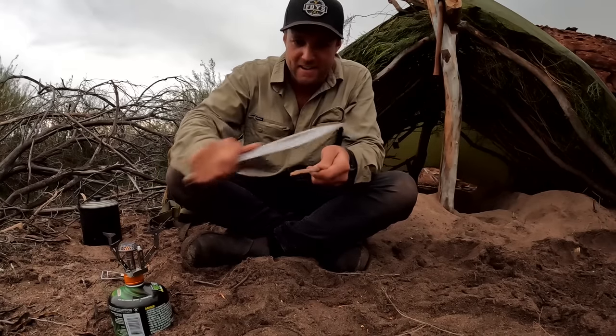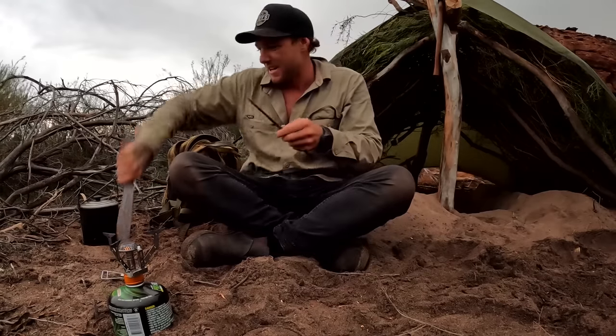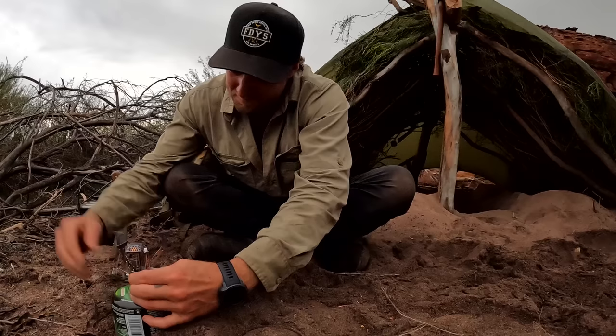All right, what we're doing down here is I'm just cleaning up a stick, getting the bark, getting all the little bloody bugs and shit off the end of this stick, because we've got a beautiful little bit of grub to cook. It is about to start raining, not even joking, that's rain right now. So I've got a gas cooker down here.